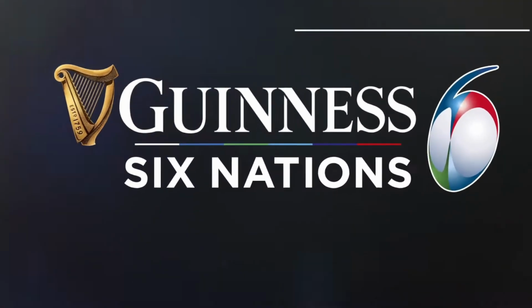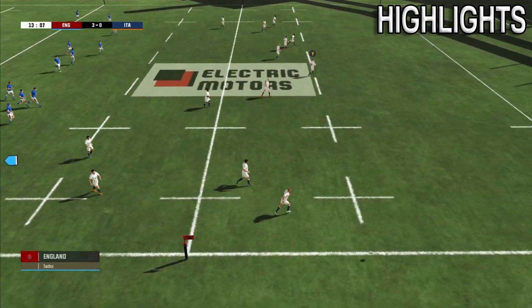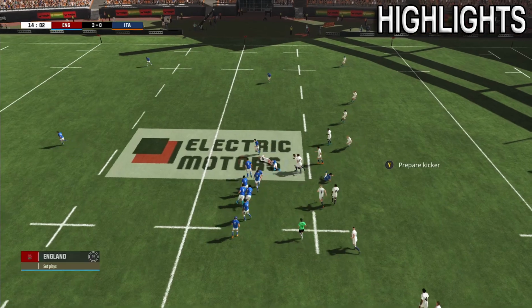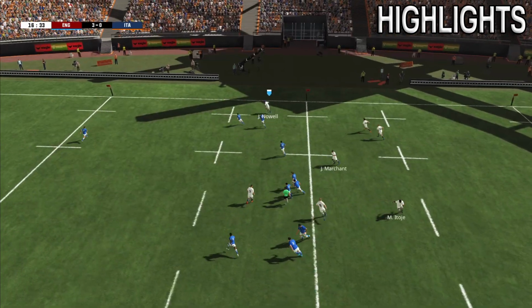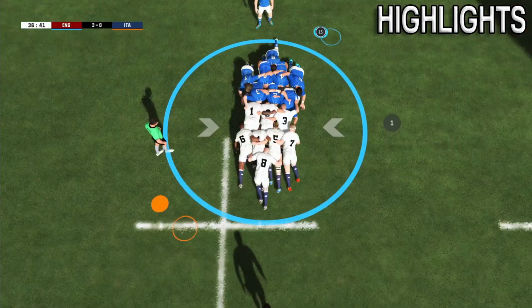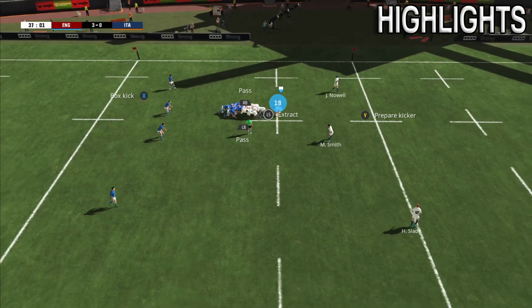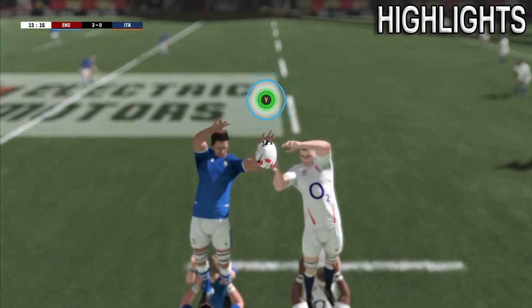Looking at the highlights then from that incredible first half, Italy once again showing off why they're playing so well in this Six Nations from last week. Italy's defence has been superb throughout this first half. A number of turnovers in that breakdown play, but the set piece has been one of the areas England have felt quite strong in, winning a lot of their own lineouts, giving them a good platform to launch from.